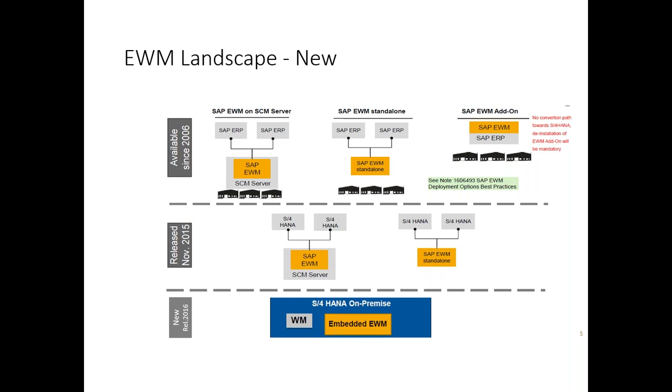One second. When you're paying for 1609 or 1709 or 1809, it comes with EWM and TM as well, but not with all the features. Specifically for EWM, only the basic warehouse management will work out for you. If you want to make use of the complete features of EWM, you have to pay extra for it. For the basic one, you don't need a separate system, separate server or separate license.